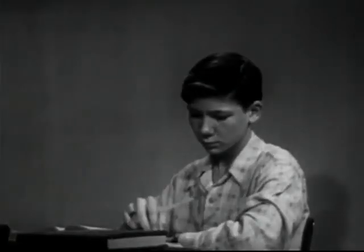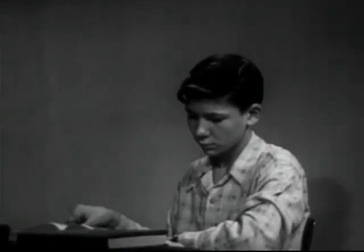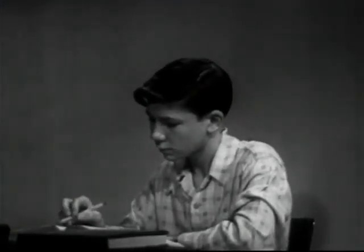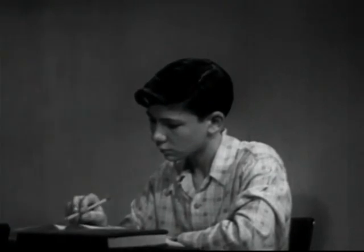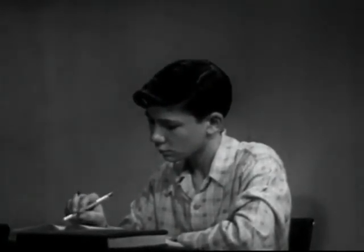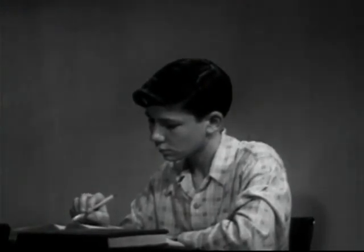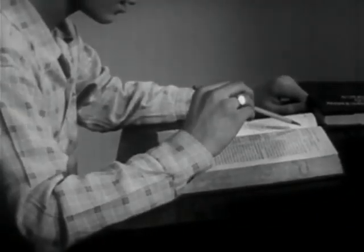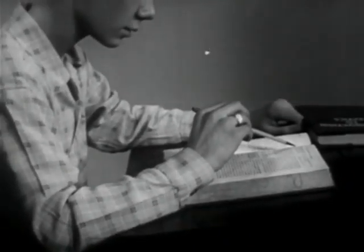Finally, there is rereading. Reading the same material again to fix it in your mind, to relate it to other things you know. The rate of reading you should use depends upon the purpose of your reading and the nature of the material you are studying. Practice will improve your skill in adjusting the speed of your reading to your purpose in studying.